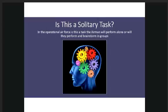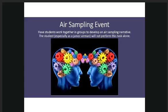then why don't we make it an objective in the classroom that can be closed out collaboratively with collaborative thinking? If in the real world they're going to close this task out, they're going to go out and perform this job with several other minds, then why aren't we giving them that opportunity to close out the objective in the classroom in groups? An example here would be an air sampling event.